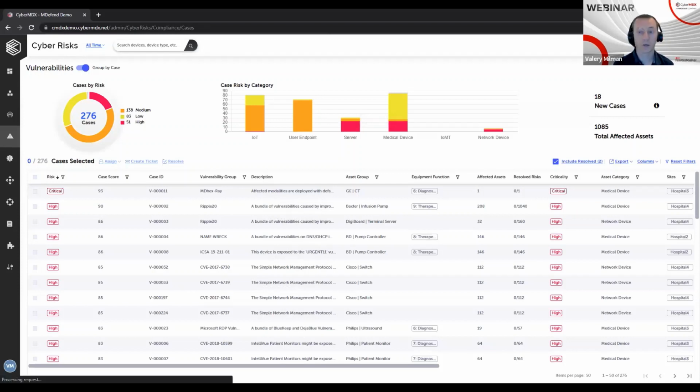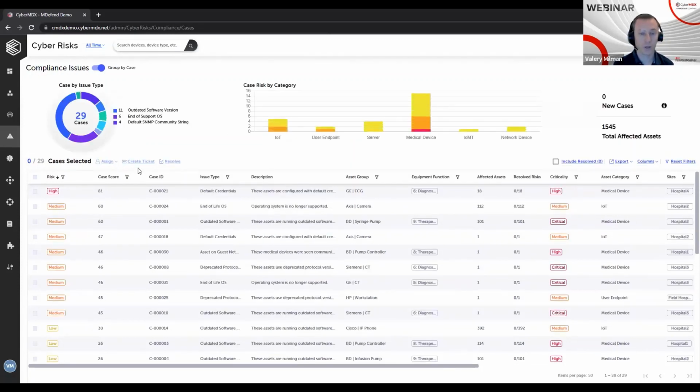Same is true with compliance issues. So if we are looking at compliance issues, these things can be like default credentials, end-of-life operating systems, assets on guest network, usage of deprecated protocols. All those things are as well sorted by cases.